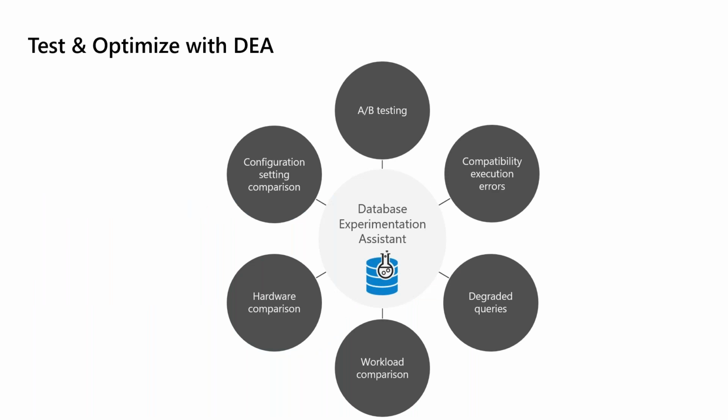Now, to be able to test and optimize, we also have another tool that is free that we allow you to use, which is the Database Experimentation Assistant. This is primarily an A/B testing tool. So as the name suggests, it's to test how the specific workload did in the source system, which in my case could have been the SQL 2008 R2 system, and now the same database or set of databases for that same workload in the SQL 2017 system. And it can bring out compatibility execution errors. So that will be another layer, if you will, of understanding if there are execution errors.